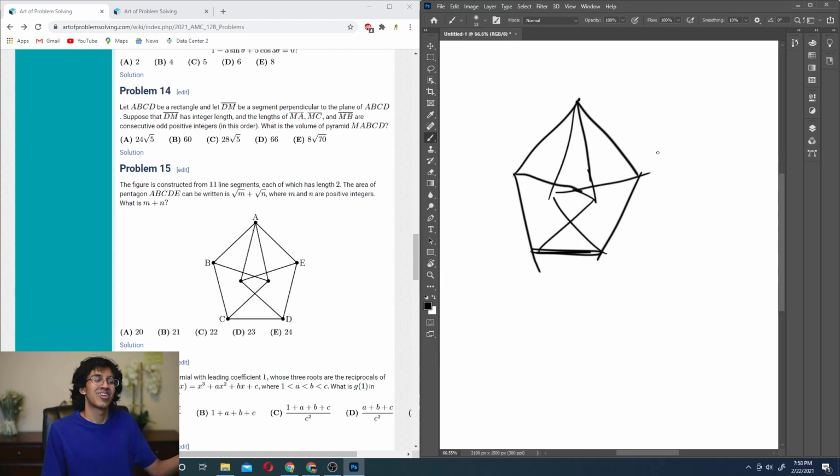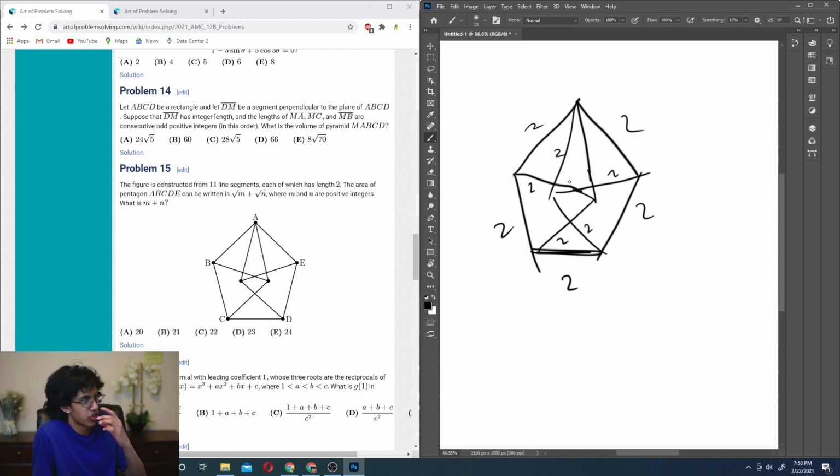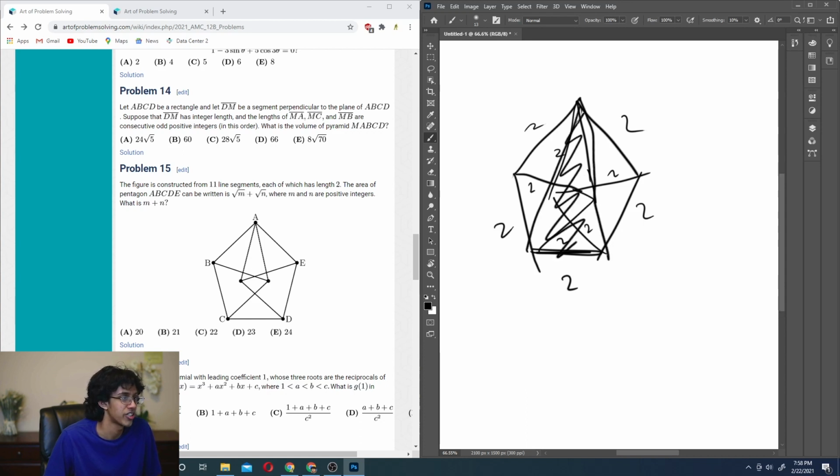Hey, that's a pretty good diagram, I'm not gonna lie. Okay, so they're all length 2. Obviously the idea is to split it up into things we know, and I can't really unsee it anymore, but the way to split it up is to do this triangle, and then these two triangles over there, which are all easy to find.